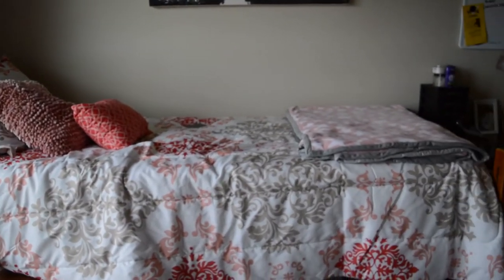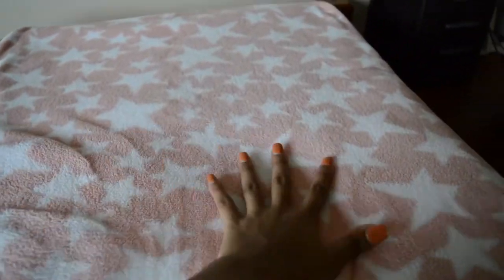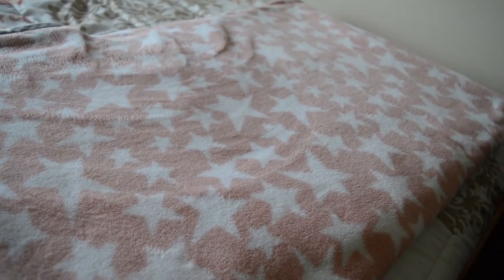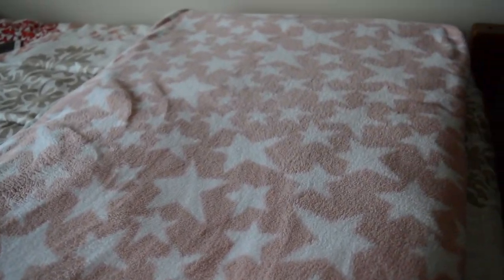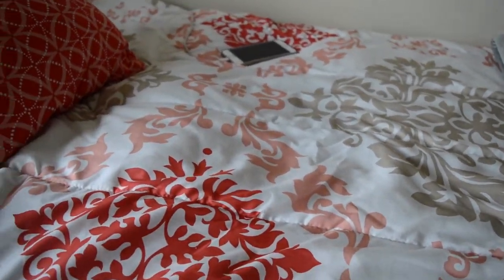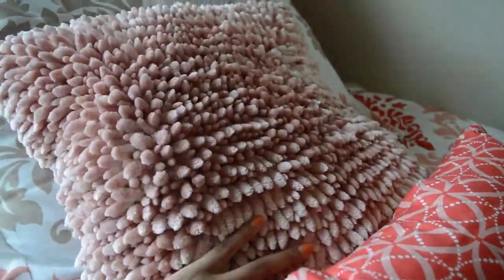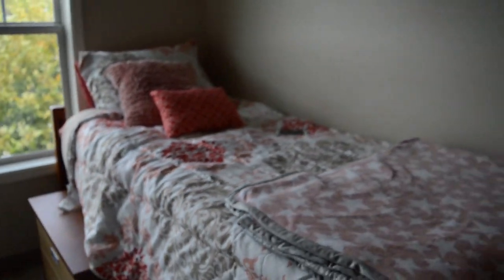And here is my very soft blanket that I love so much. I sleep with it every night because my roommates like to live in an iceberg at night, so it keeps me warm. My comforter, I got it from Amazon. I actually got this whole set from Amazon, except for the decorative pillow, this fluffy one right here. But everything I got from Amazon for a really good price. I don't pay for anything.